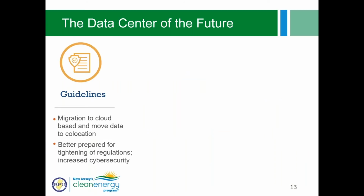And what we want to do is on this slide, we want to talk about the data center of the future. And really, this is already happening. We're seeing trends that, from a guideline perspective, there's an organic migration to cloud-based initiatives and co-location, as we discussed earlier, better prepared for these regulations and increased cybersecurity. This is something that's taking place as we speak.